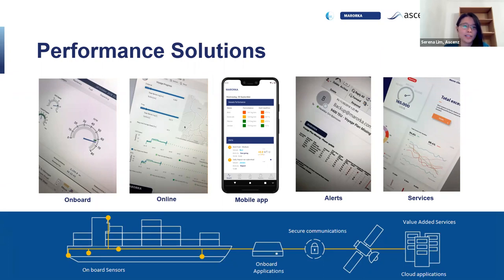Specific alerts can be set based on your own required benchmarks and also thresholds. And we also provide comprehensive deep analytics and long-running grade services through our experts.